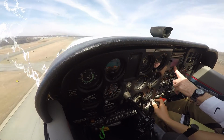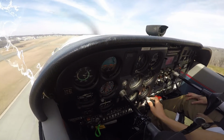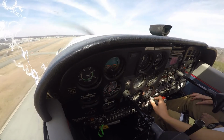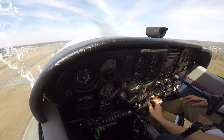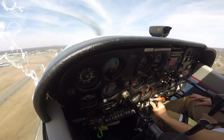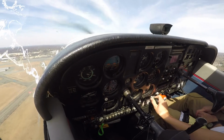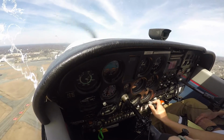And Tower, 85 Yankee, holding short runway 33. 85 Yankee, Wilson Tower runway 33, proceed on course, clear for takeoff, wind 280 at 10, gust to 16. Little bumpy, not too bad. 85 Yankee. Yeah, it's gotten a little bumpier since I last flew.